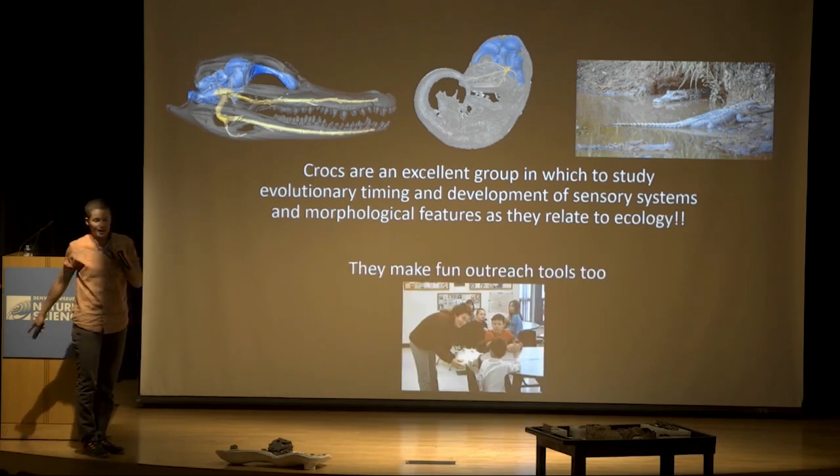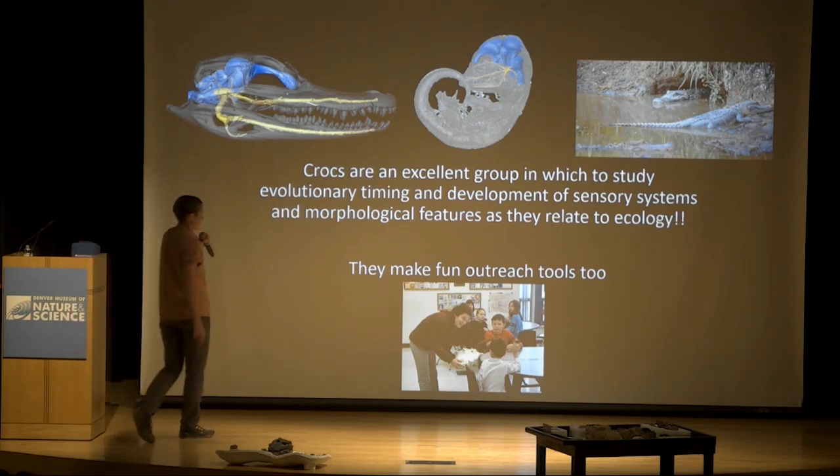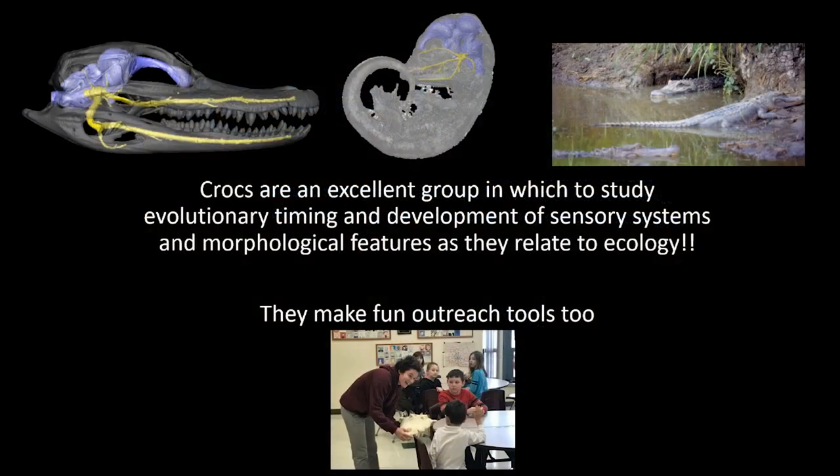They're also really fun outreach tools. I get to do a lot of outreach, and you can't tell who's more excited, me or that guy. We're talking about what they might need to live underwater. I'm showing him that his eyes are on the top of his head so it can scope the room.